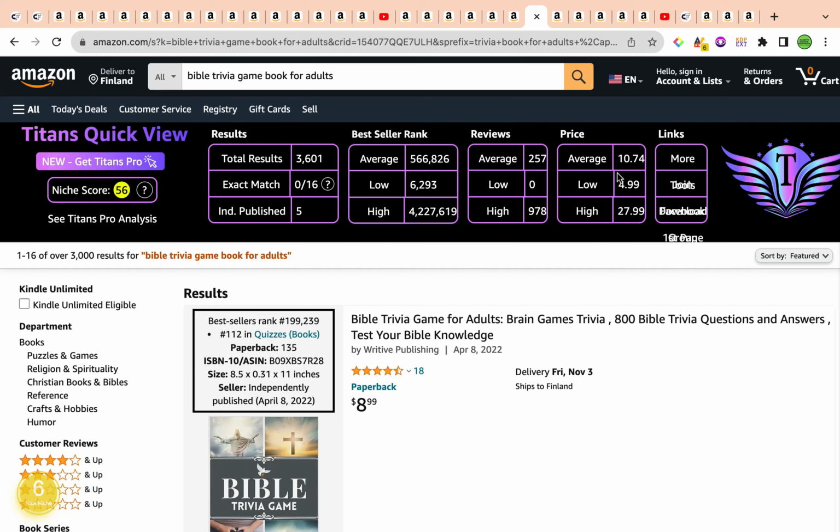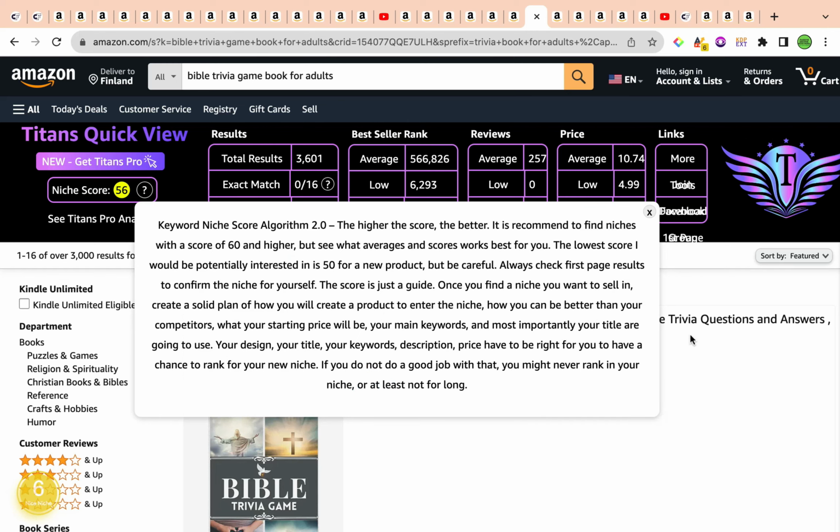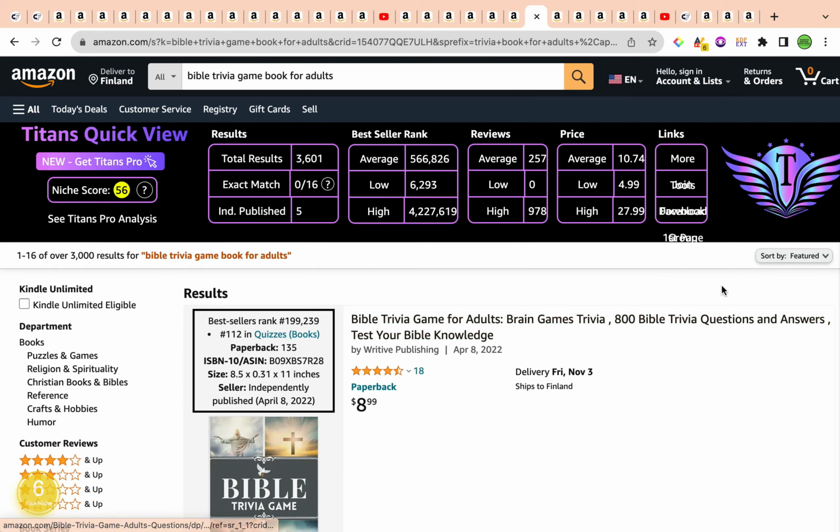So I give you around between 3 to 5 keywords a day, depending on my routine, and I do the research beforehand, and on the exact same day I go ahead and I refresh the keywords in order to keep you informed on the most updated keyword niche score and results and so forth, because they are also consistently changing.